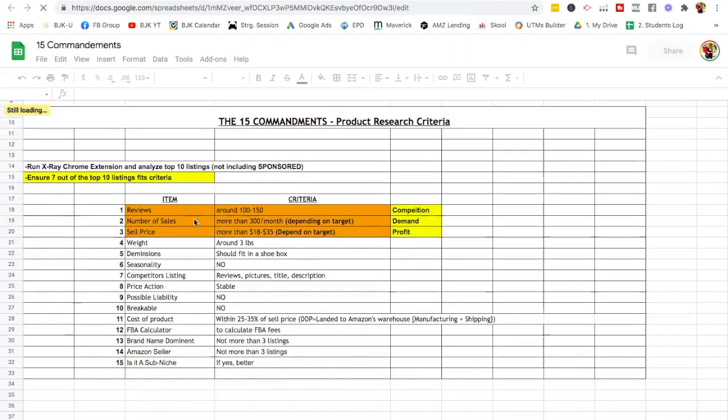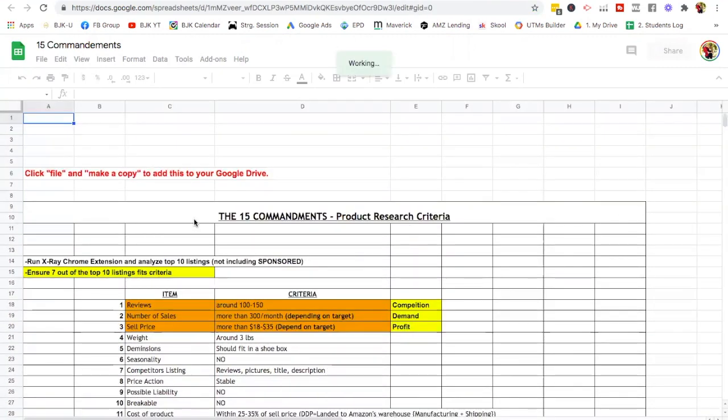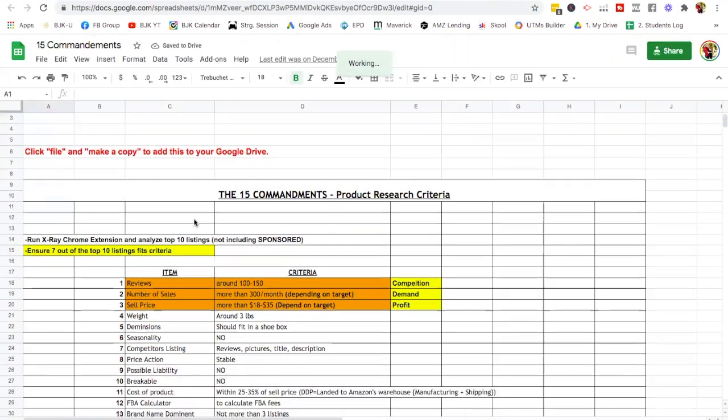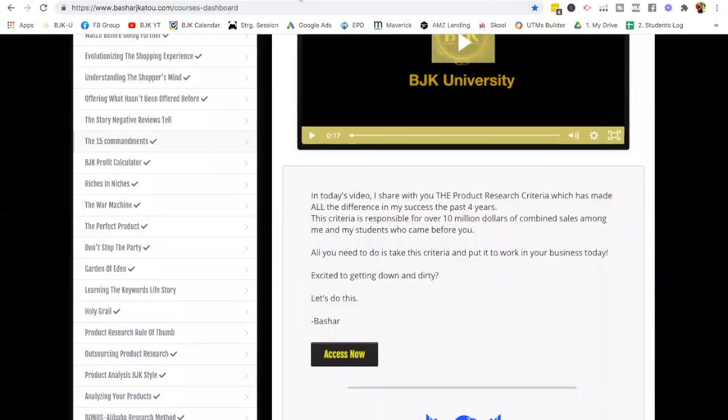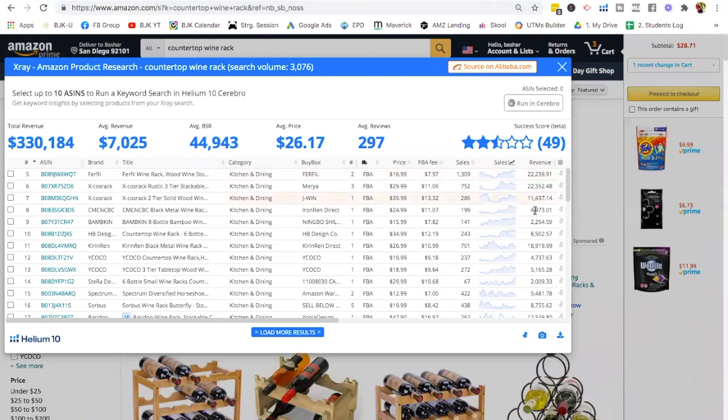So we're going to pull up our 15 commandments, right? And I'll be 100% honest with you guys, at this point, the 15 commandments really don't matter, okay? Because the way I'm thinking, if you say 100 to 150, I need to change that to around 100 to 200. But then number of sales, I'm not even looking at this. Selling price, 18 to 35, cool, depending on target. But what I'm looking at here is my revenue. So I'm really looking at the revenue here.